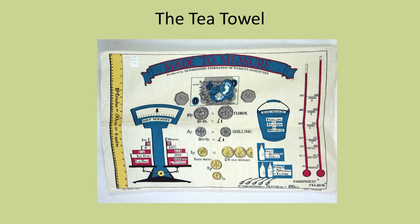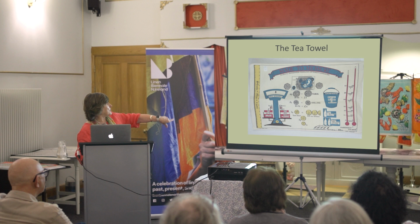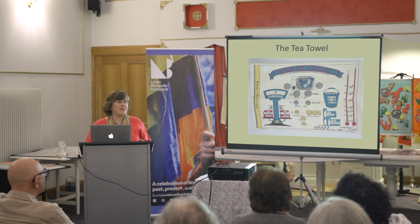This one is full of very useful information. It must have been, I think, around about the time of decimalisation. Obviously, you've got decimalisation in the centre, but you've also got measurements. You've got Fahrenheit to Celsius. You've got dry weights and fluid measures. Again, the infographic, but for a hugely important organisation to so many who would otherwise have spent their time in the kitchen. And also, shall I say, the Mothers' Union, who would have had many different tea towels produced over the years.